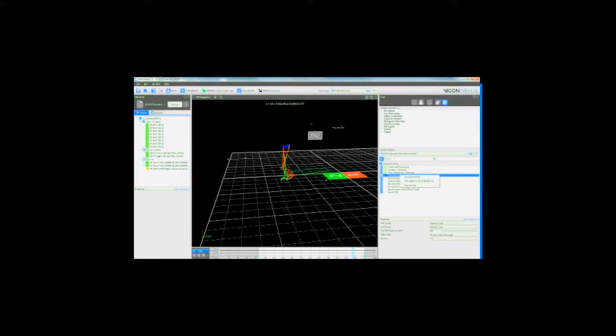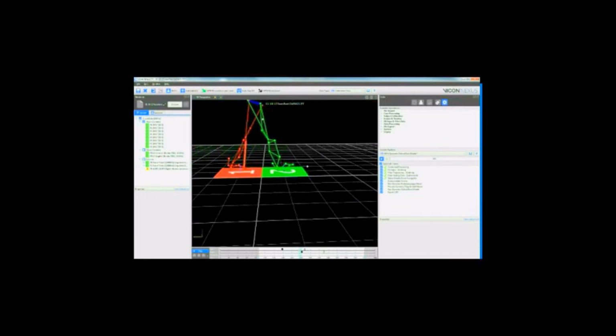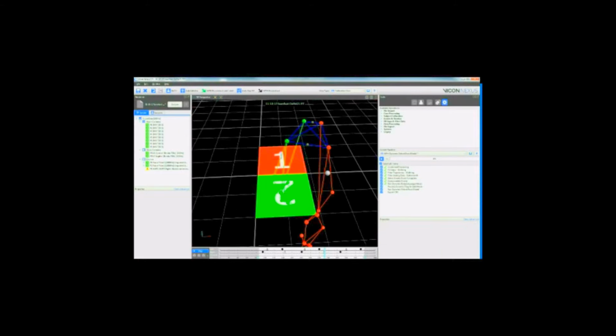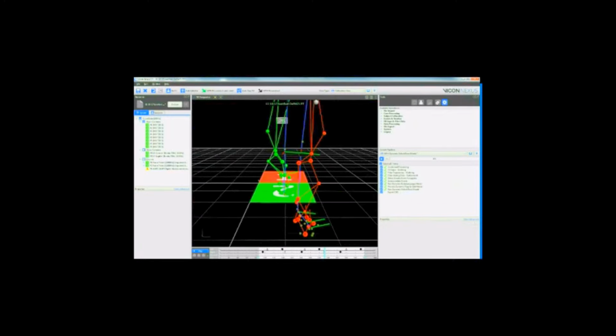The trial is then processed to filter noise from marker trajectories and force plate data. Gait events of foot contact and foot off are determined using the force plate data. Further gait events are calculated based on the position of the heel marker as they were making contact with the force plates. A dynamic model is then generated by detecting the center of rotation of the joints during walking.